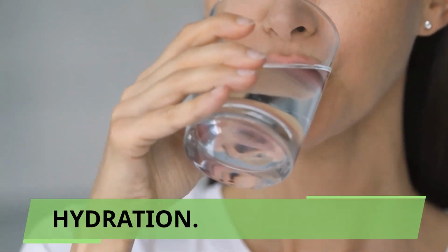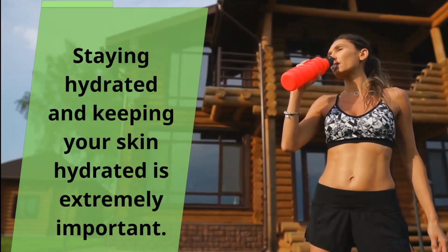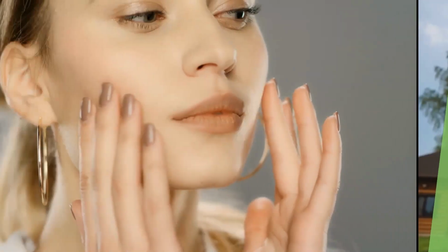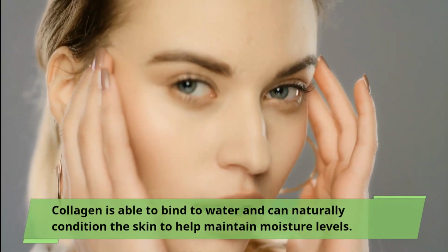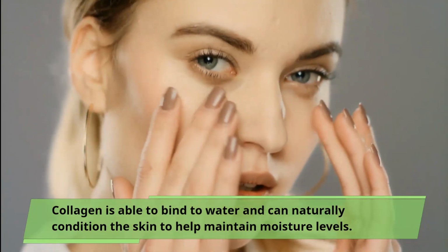Hydration. Staying hydrated and keeping your skin hydrated is extremely important. Collagen is able to bind to water and can naturally condition the skin to help maintain moisture levels.